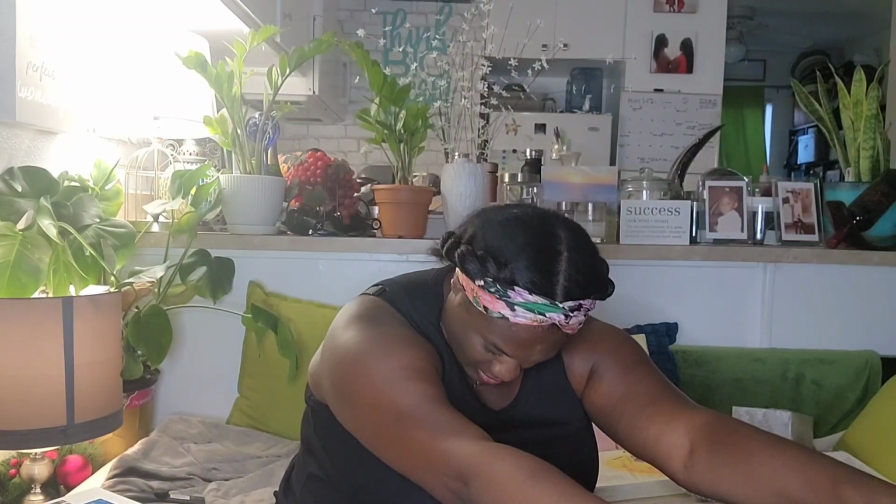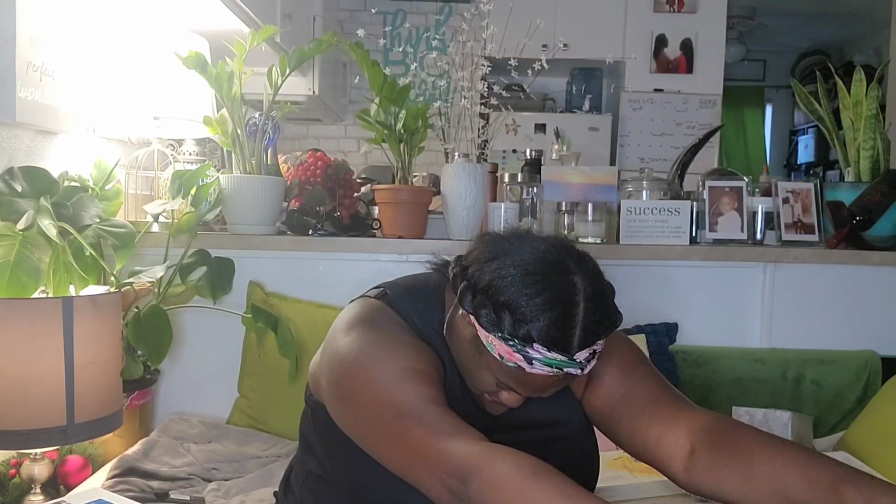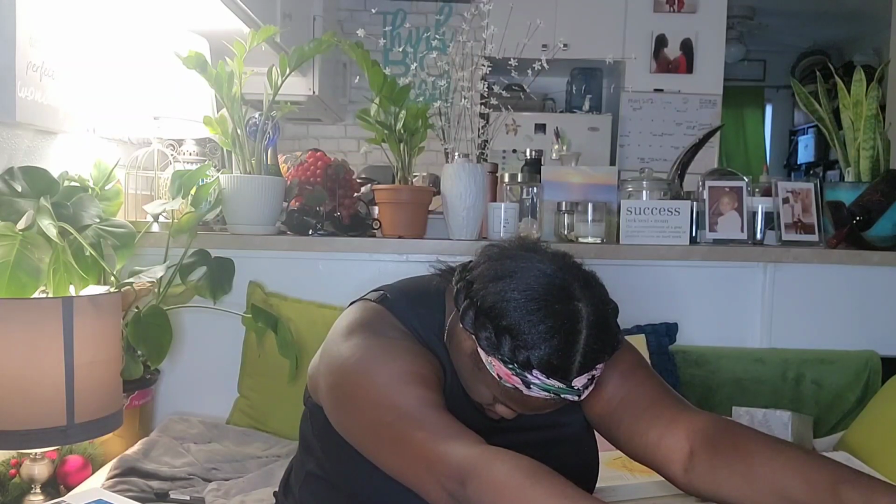So the movement is push against the table. This is what I'm saying. So you're pushing down with your palms with pressure while pulling your shoulders downward, right? Pulling your shoulders down, and then extend your back. It's almost like doing a downward dog. That actually feels good. So these are all desk things that you can do.